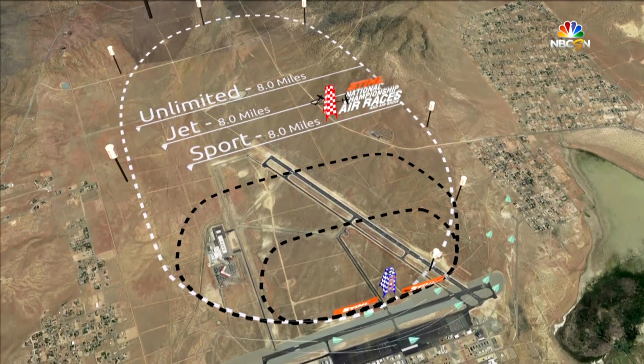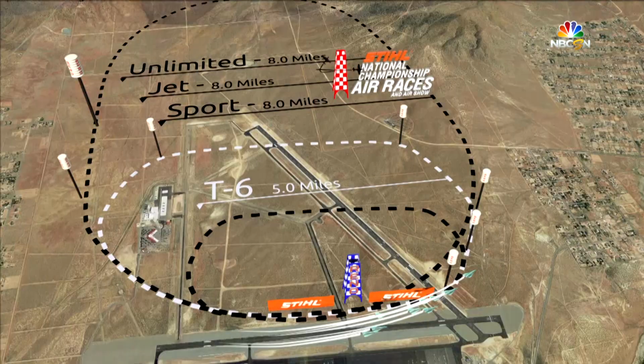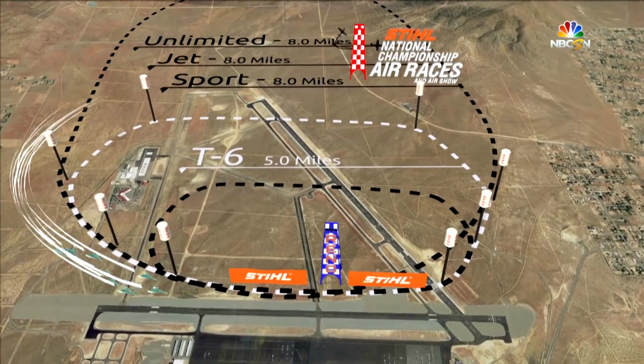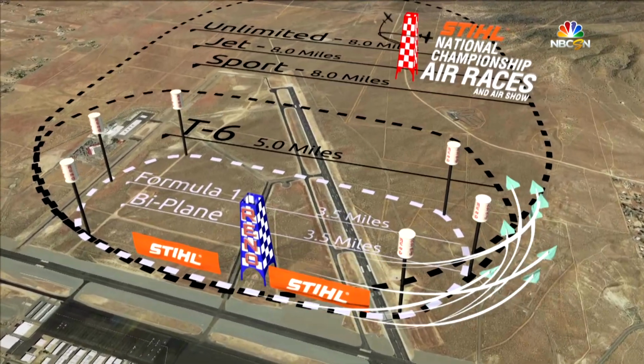We've got our unlimited jet sport class, which is an 8-mile long track out in front of us here in the desert. Then we've got our 5-mile course, our medium course, followed by up close and personal, our 3.5-mile formula and biplane course.